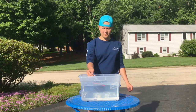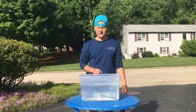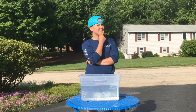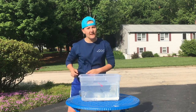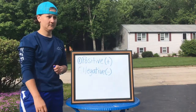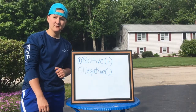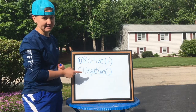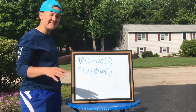So, what do we call it when something is sinking? If it's not positive, it's got to be negative buoyancy, right? So the second type of buoyancy we have, number 2, is negative buoyancy. So that's anything that's going to sink.